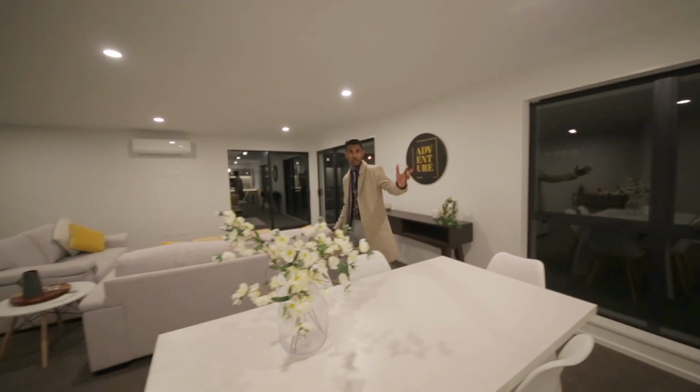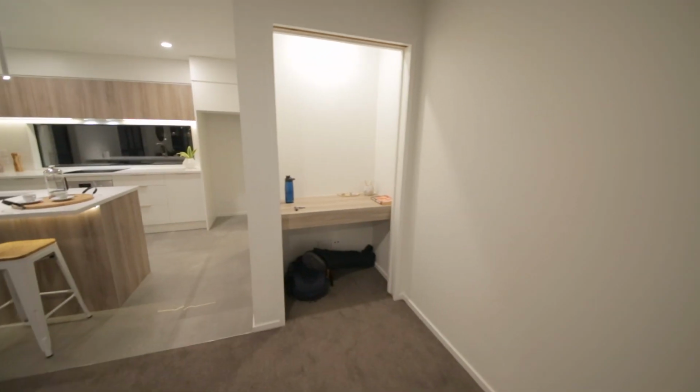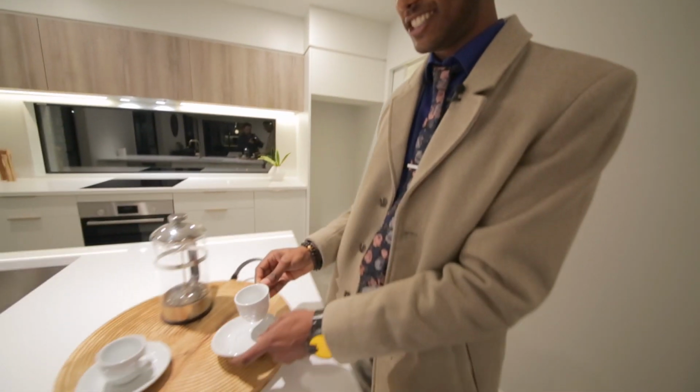It's too dark, otherwise I would have shown you the other property across the road I'm selling. Study nook, good design. Nah, nothing in it, it's just staged.